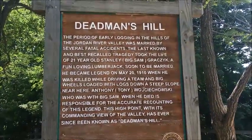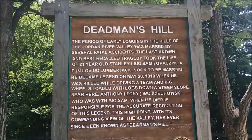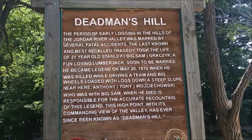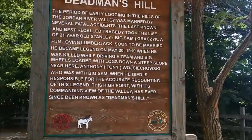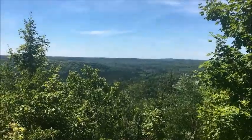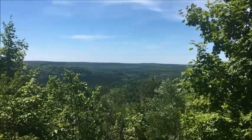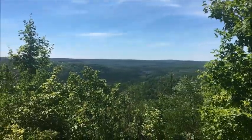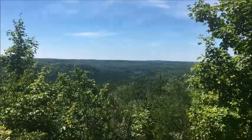So now you know, as well as me, Big Sam Grashik was killed here, soon to be married, so that's why it's called Dead Man's Hill. There you go. So here it is, Dead Man's View Overlook. This is one part of it. There might be another one further up, but this is what the last 1.2 miles has been for.